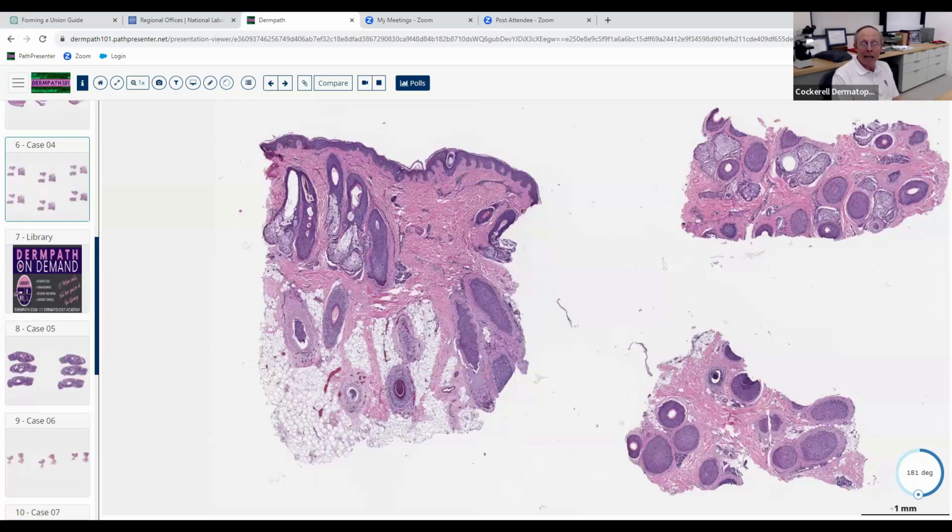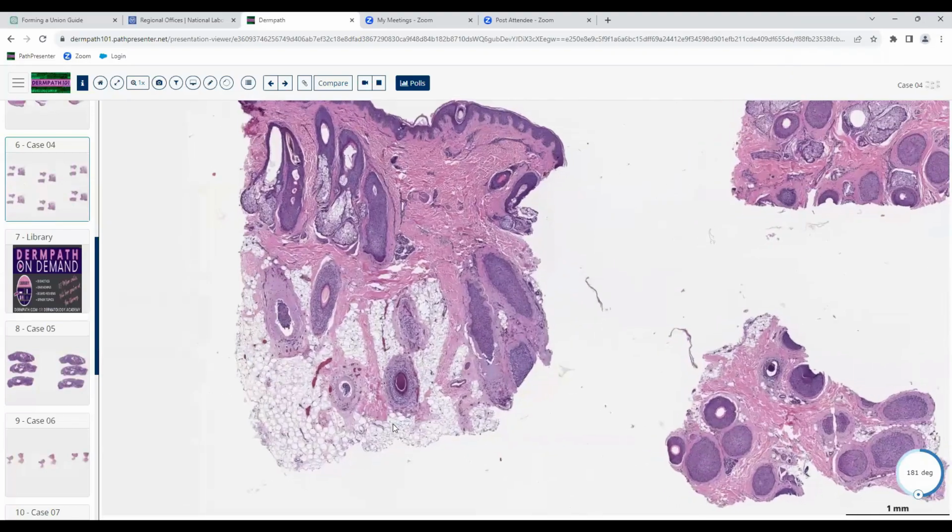So based on that, where would you classify this alopecia? Inflammatory or not inflammatory? Not inflammatory. We don't really see much inflammation here. So that wipes out a lot of diseases, right? Takes a lot of things out of the picture.